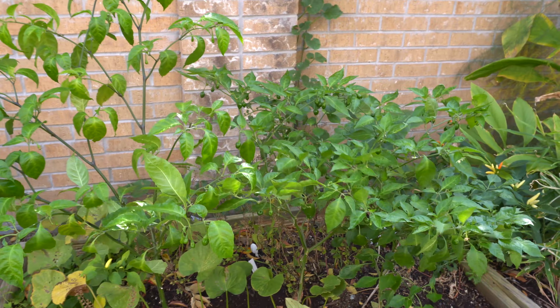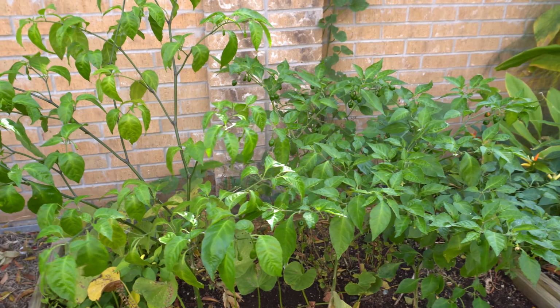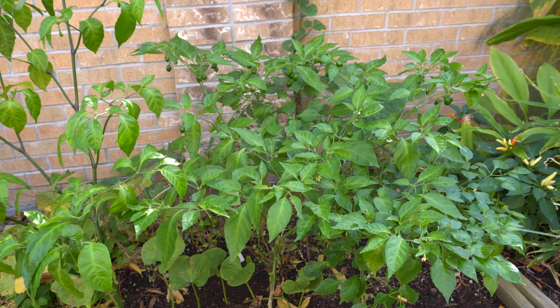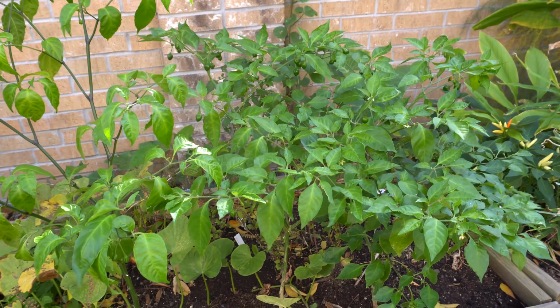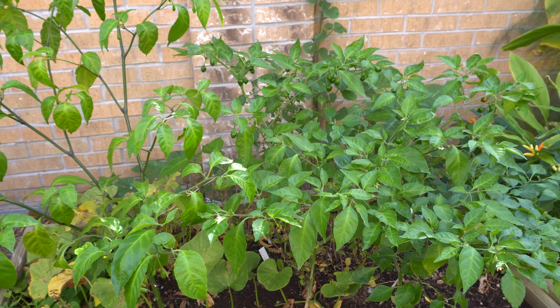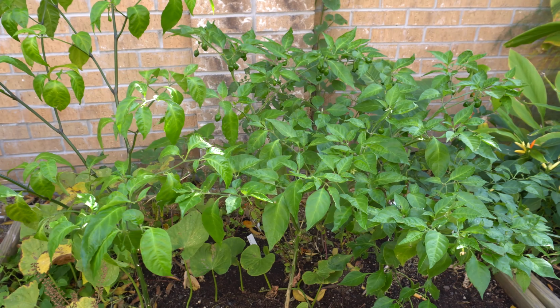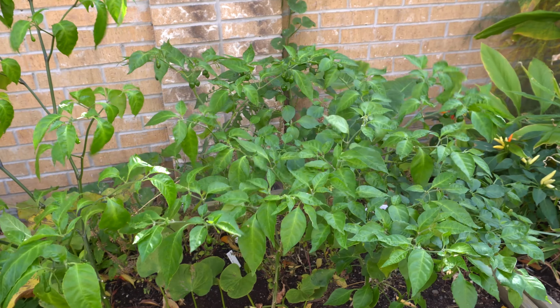Today we have a very special variety that I've been waiting all season to show you guys. I started these guys a little late, so that is why they are just now starting to ripen up. It is now November 24th, so happy early Thanksgiving everybody. So let's take a closer look and pick some pods, and then we'll go inside and try them out.